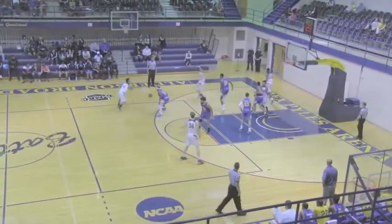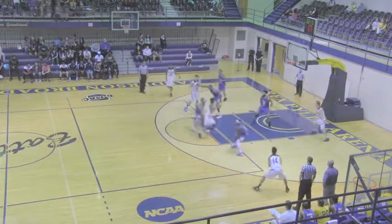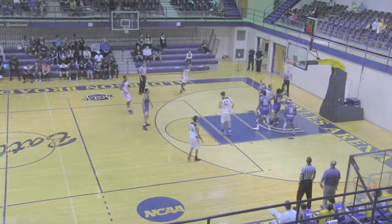Butler now. He finds Pantos. Pantos to Shepard. Shepard in the far corner. He finds Jordan. Jordan, top of the key. Fakes a three-pointer. Goes in. Passes it to Spotleson. Spotleson goes up for a layup. No good. Gets his own rebound. Puts another one up, and that one falls through.